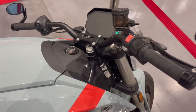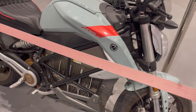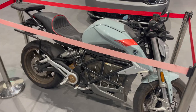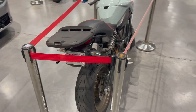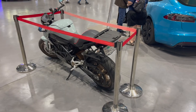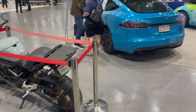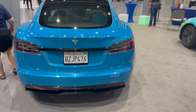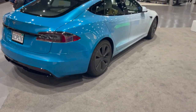Here we've got a Zero SR6 motorcycle. I guess they don't want you riding it. They got the red tape all around it. I'd like to drive one of these. I do ride motorcycles. I used to ride a BMW 1200 GSA adventure bike, and I used to love that. Really pretty amazing. Very cool paint job there. I think that's a paint job, not a wrap.